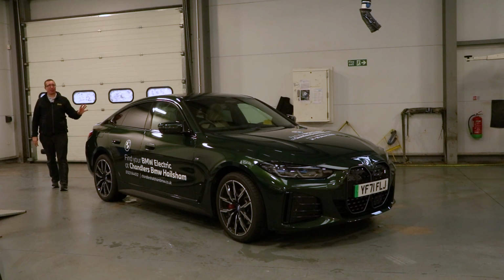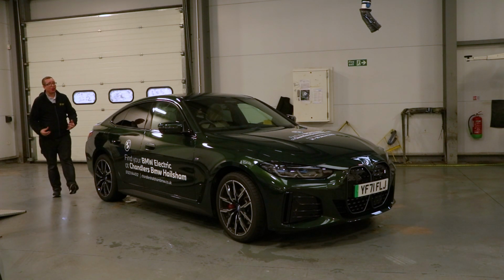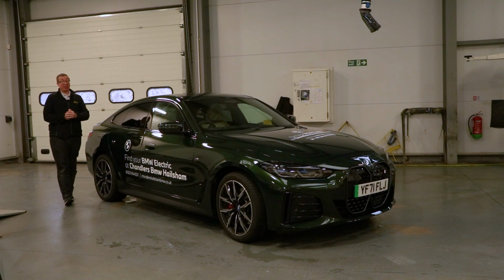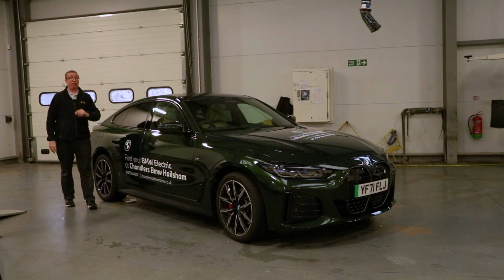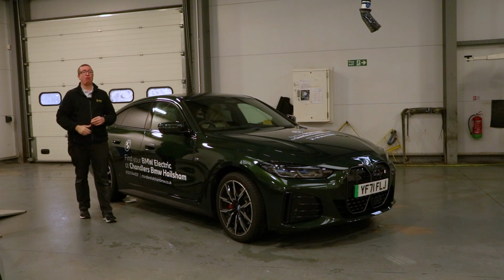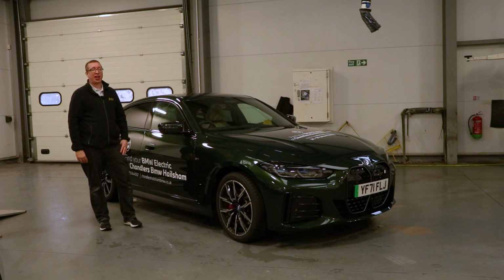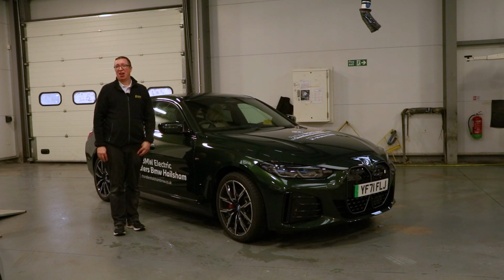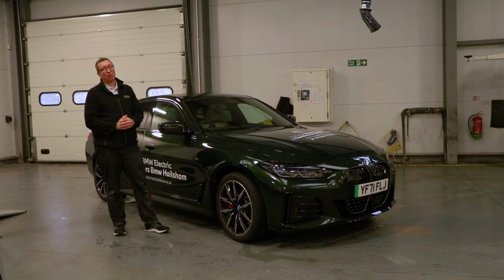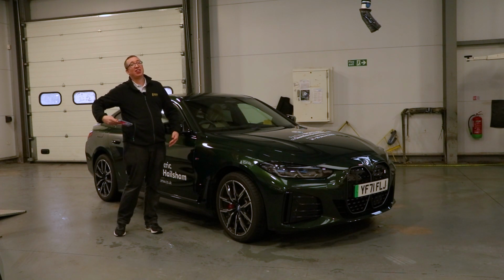Before we go out for a drive, I want to show you around the outside of the car because I love the look of this coupe. It's a really smart and elegant look. Now, this car is the i4 eDrive40 M Sport, and as you see it here in the optional San Remo green, this is a £66,000 car. 66,000. Someone has been very happy with the configurator to make this car, and it's a very well-spec'd car.